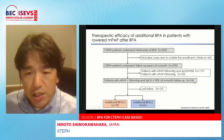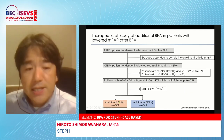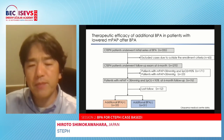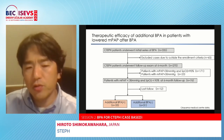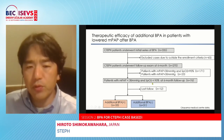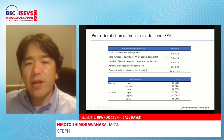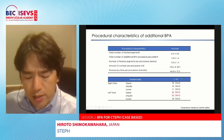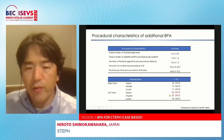Among the 76 patients enrolled in this study, 33 patients underwent additional BPA procedures, and 31 patients didn't receive additional BPA procedures. This slide shows the procedural characteristics of the additional BPA procedures. The additional treatments were predominantly observed in the left upper lobe and lingular segments.